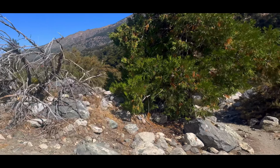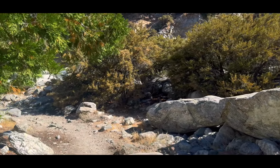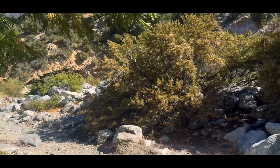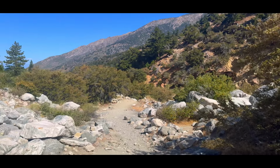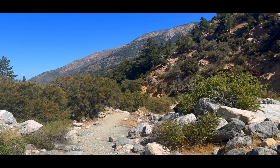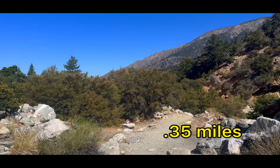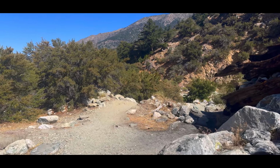The trail is actually pretty rocky, but the rocks are kind of carved up into a path. The path will lead you to the falls, and it's only 0.7 miles round trip, so that means it's about 0.3 miles to the waterfall.